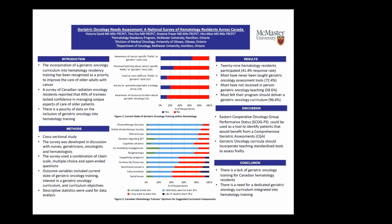So the topics that residents most wish to learn are the top 3 on the graph, which were assessment of patients prior to chemotherapy decision, then assessment of patients to predict chemotherapy toxicity, and the third most popular was ethical issues regarding treatment initiation, continuation, and termination. But you'll notice that for a lot of the topics trainees were still interested in learning, they just weren't as popular.